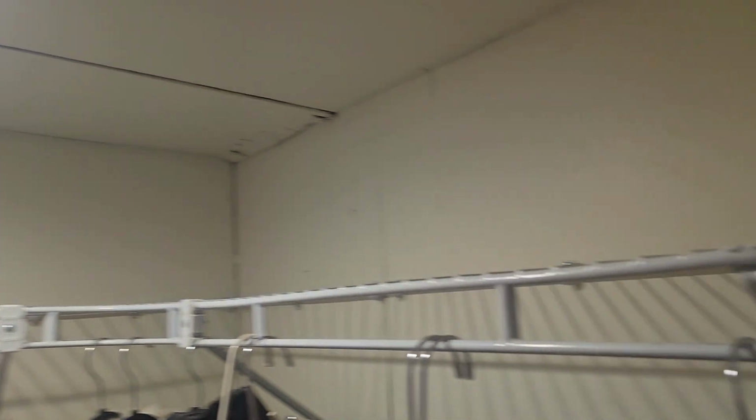I've got the top shelf cleared out. Everything that was on the floor is out. I'm just making sure there's nothing still behind the skirts or dresses. Nope. Everything is out. I'm going to give the floor a quick sweep and mop.